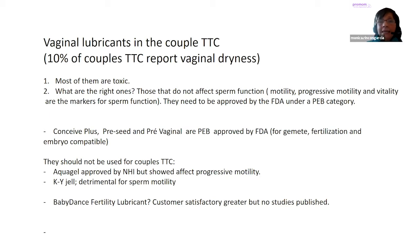So the best are vaginal lubricants that are not affecting sperm function. You need to know that the motility, the progressive motility, and vitalities are kept while using these vaginal lubricants. Some of them are generally known as lube, and they need to be approved by the FDA by a specific category.